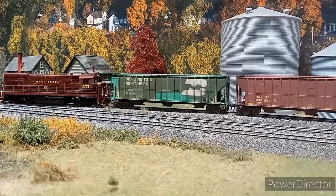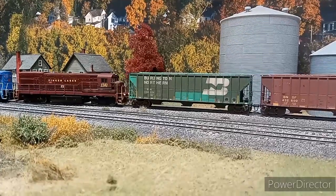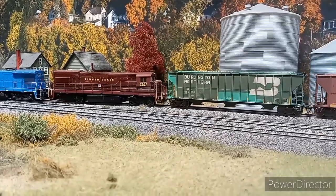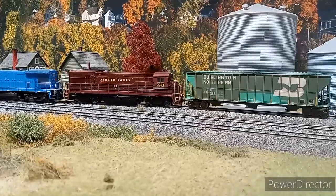You're shoving these, you've almost got these 2 cars shoved in the Burkett Mills, and then we will be going back to our train and then shoving it back into Himrod Yard.